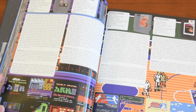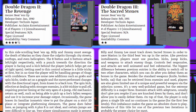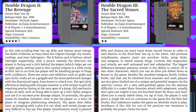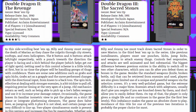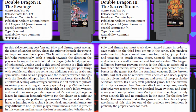Alright, so let's get down to the main content of the book. Yes, this book covers every single game in the NES library, mostly the US. On each page you get the title of the game, the genre, the cartridge the game came on, whether it's the US version or an unlicensed cartridge. And you also get a lot of cool tidbits like the release date, the developer, the publisher, the number of players, special features, whether it's licensed or unlicensed, the availability, and personal ratings by each of the writers.